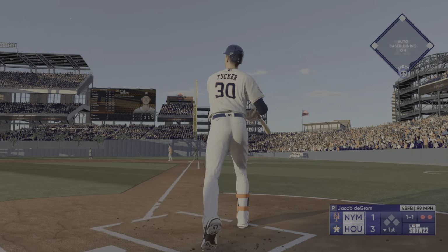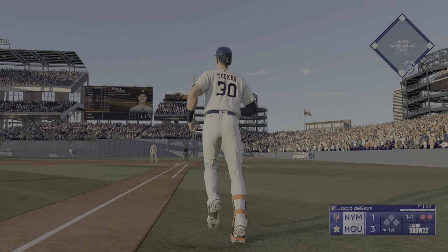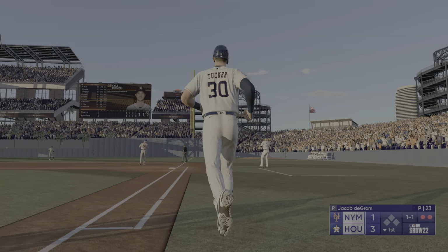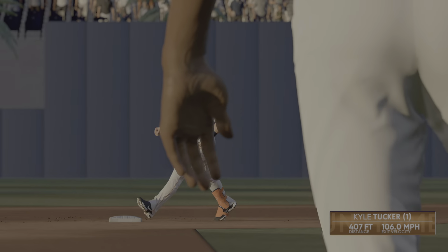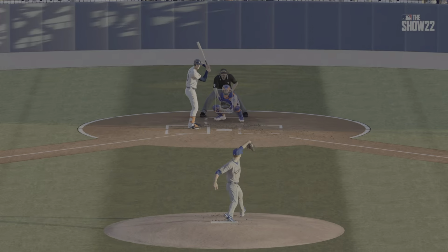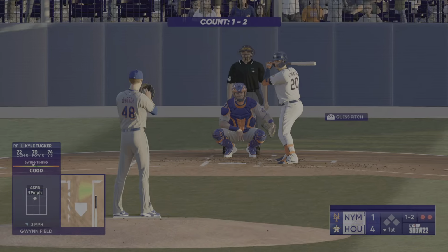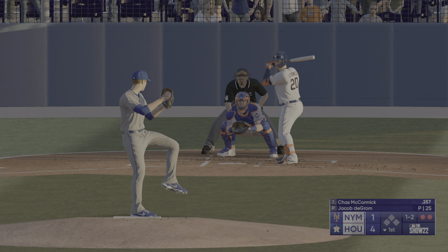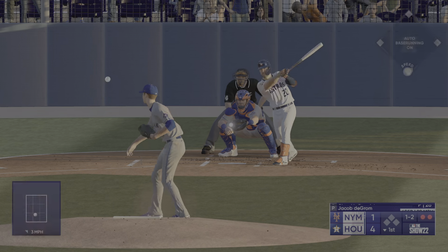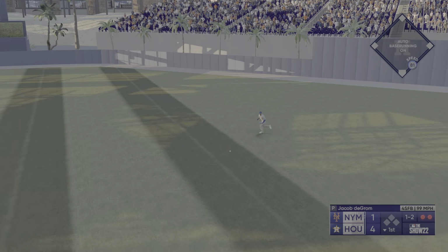This is the kind of thing that can really fire up a ball club. Here's Kyle Tucker. Oh, now this one is blasted to right. Forget it. Way back there and gone. Kyle Tucker sends it out, and they add to the lead. It's 4-1. That's their third home run of the game. They're having a lot of fun at the plate in this one. They've got the long ball working for them on autopilot.